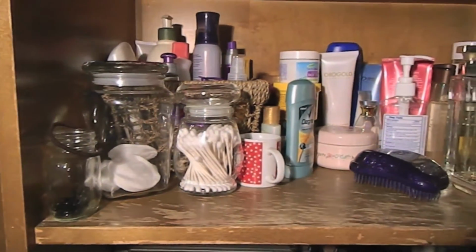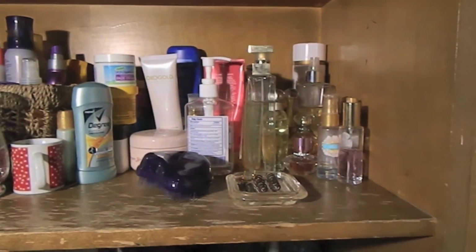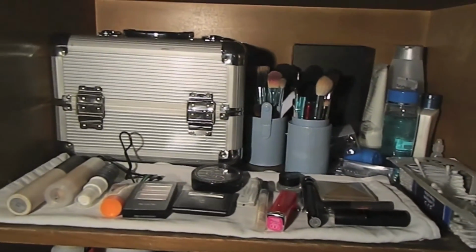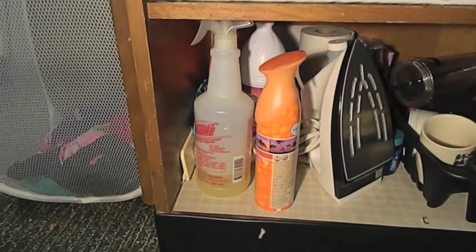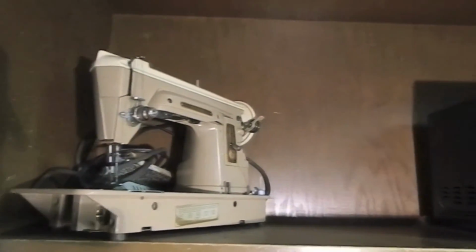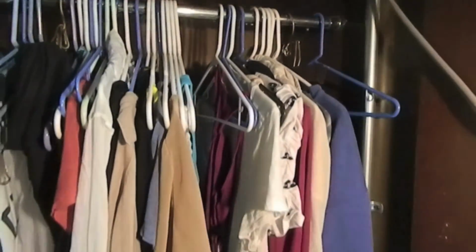Yeah, the top shelf, my section, is just all hair and body products, like perfume. This is mostly everything that has to do with my face. It takes a lot to keep this up. This is all just like my cleaning supplies and my mini storage part for the kitchen. There's my sewing machine and my roommate's microwave. Right under that, I have my clothes hanging there, obviously.